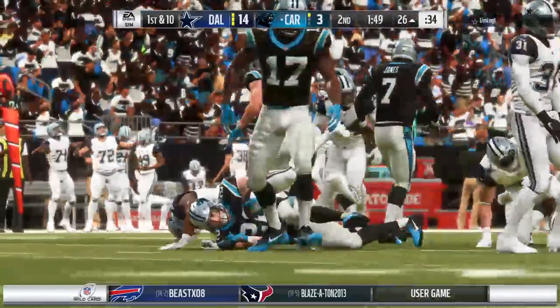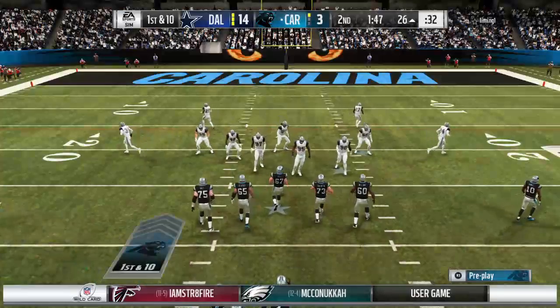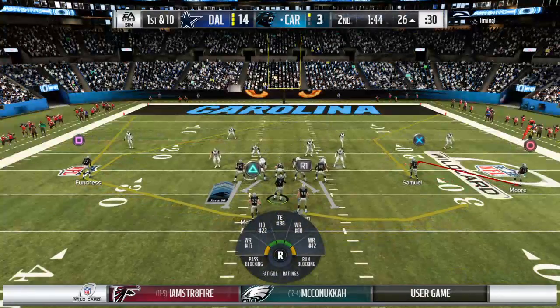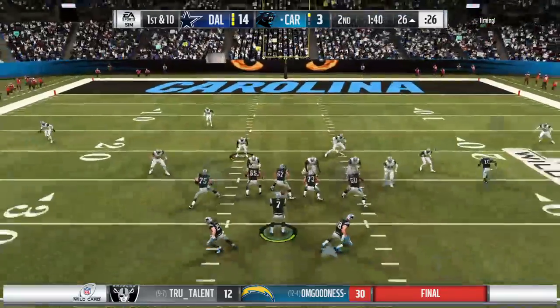We don't talk about it very often, but sometimes there's a dip in intensity when you start the 2nd half, which can manifest itself in some sloppy tackling. And how about right there? He ran right through that weak tackle attempt.